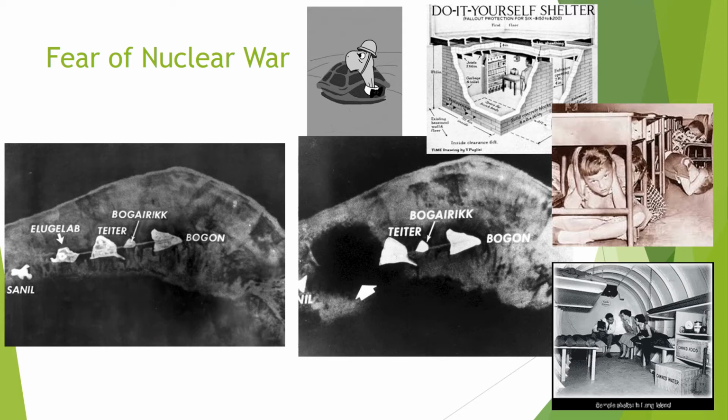And this really ups the ante. This is really making the situation all the more dangerous. So in 1952, President Truman asks military leaders to develop a more powerful weapon. And this is where the hydrogen bomb comes in.